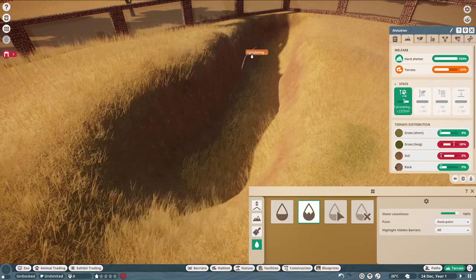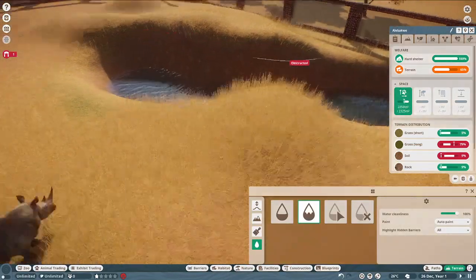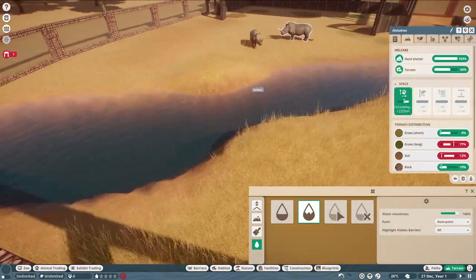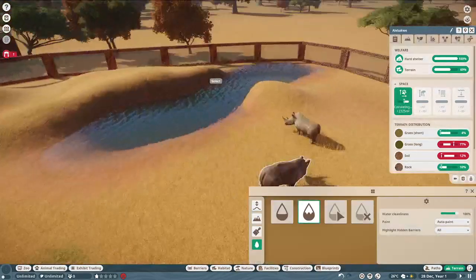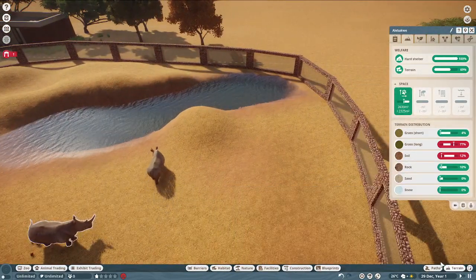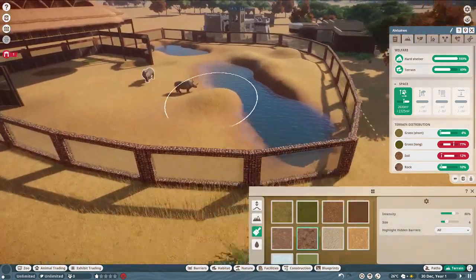See how that is looking. I think it can actually be a little bit higher. Yeah, that's it. Alright. Now let's edit the terrain fully, that's what they want.